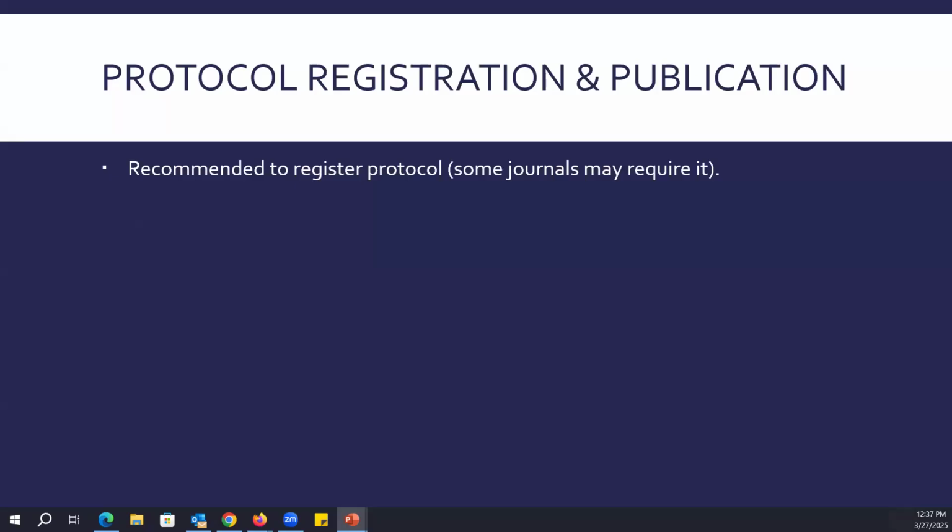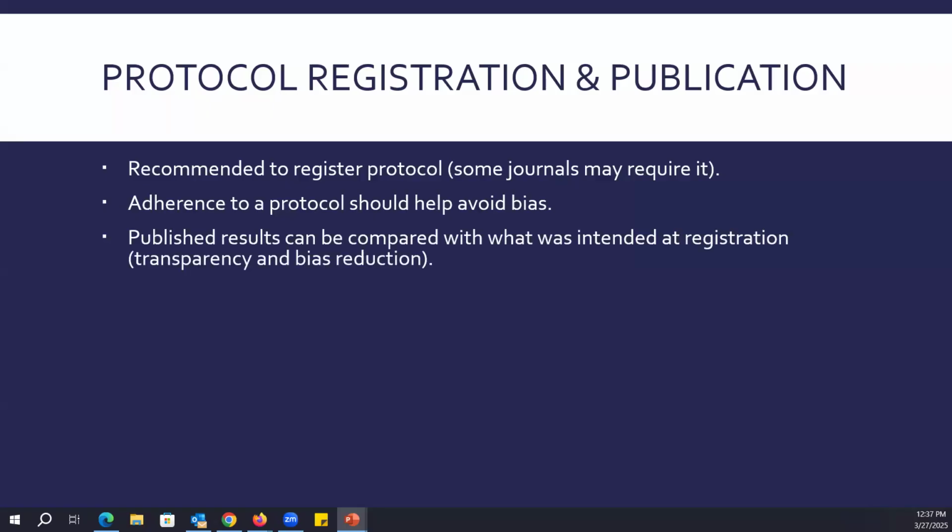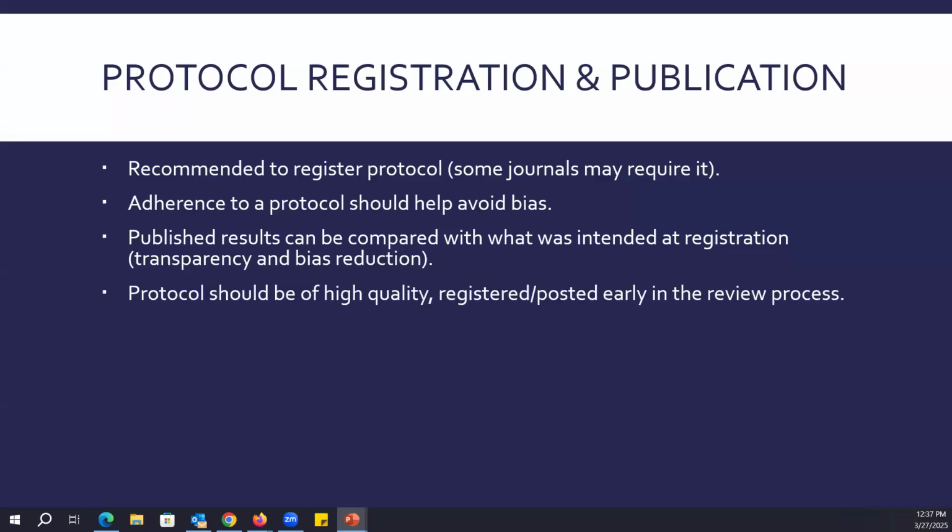So we do recommend to register your protocol. Some journals actually may even require this. Registering the protocol helps you be adherent to the protocol, which will help avoid bias. The published results that are in the systematic review then can be compared to that protocol registered. And this again will help make sure that you've been transparent and that reduces bias, right?